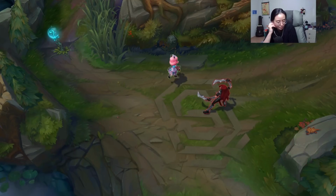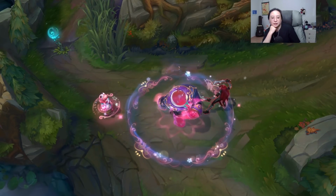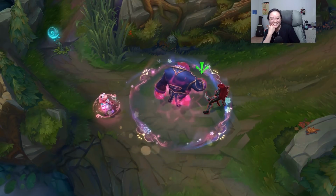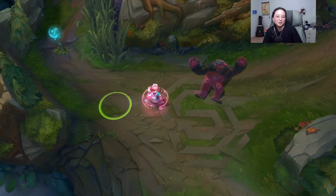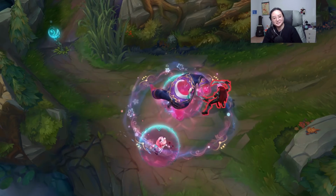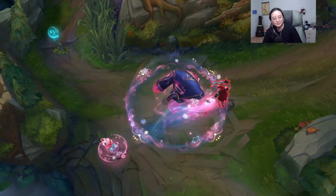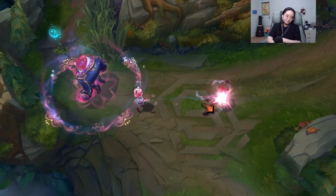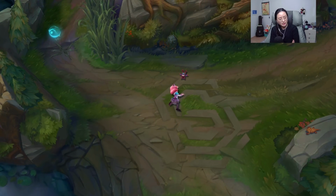I used to play a lot of Annie, not recently, but Annie is a champion that I have a soft spot in my heart for. Oh, Tibbers! I like the jelly effect here. And I like his little tiny eyes. He doesn't look big and menacing. I mean, he does look big, but not menacing. I like the frog too. And death.